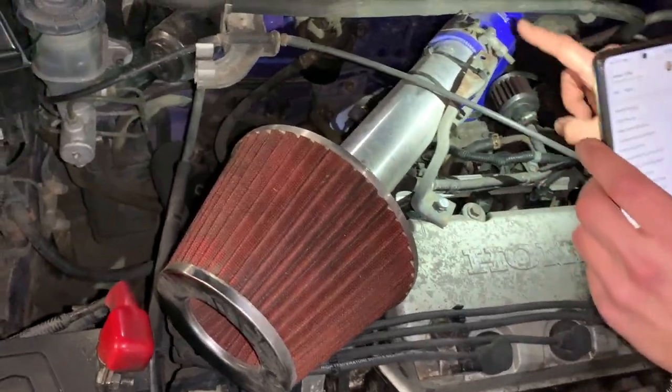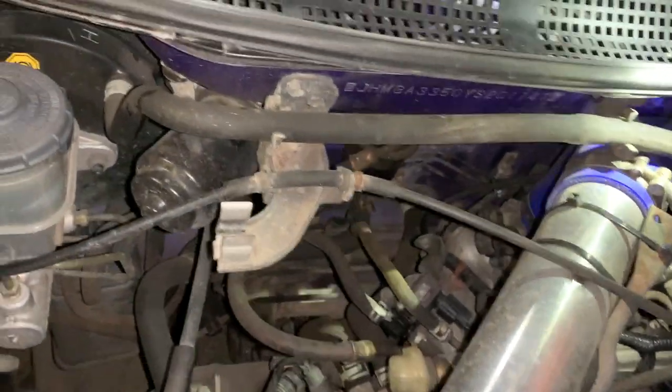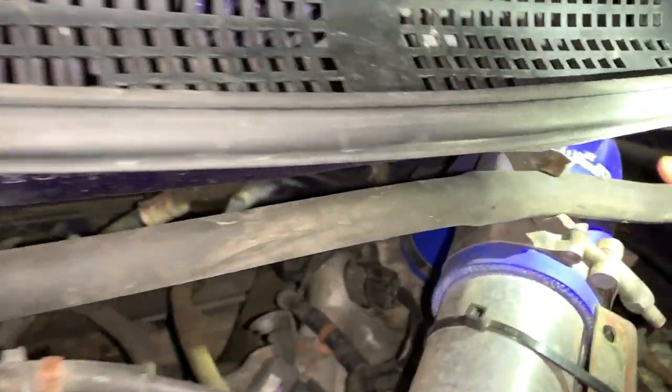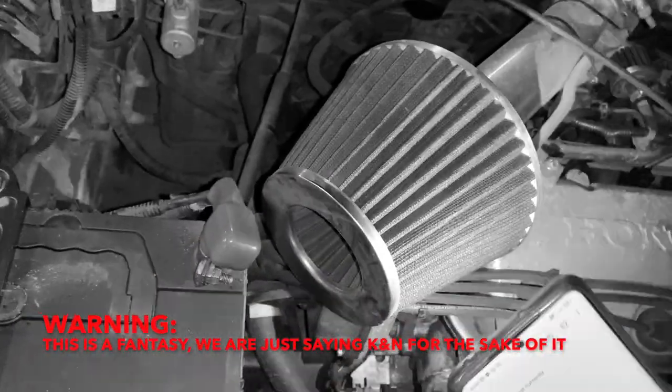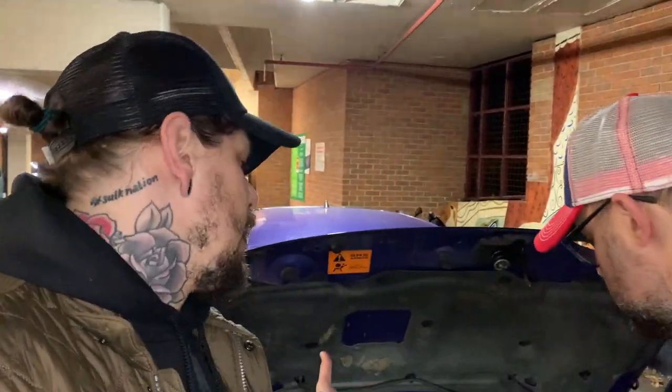I have no idea what this air filter system is. Oh, it says a name, mate. FMIC.EU performance. Well, that's a silicon hose. Let's just say it's a K&N filter, from a Nissan Skyline. An authentic K&N filter from an R34. We didn't fit it, it was already there. And it's not from an R34, but it could be, so who cares? Let's just say it is.